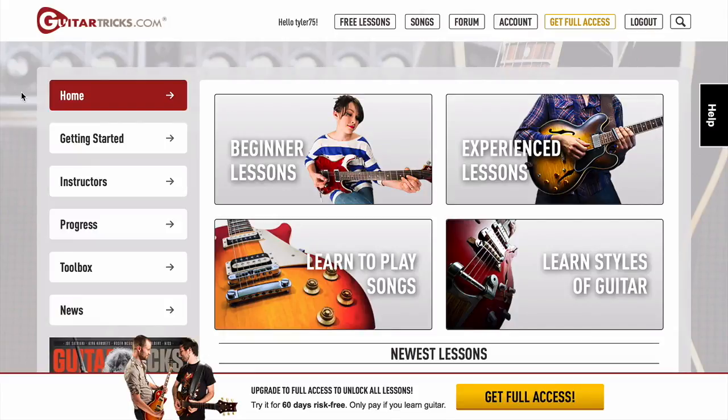Okay, jumping right into it, we're going to first compare the beginner sections of both Guitar Tricks and JamPlay. We'll start first with Guitar Tricks. Guitar Tricks is the larger of the two. I believe there's something like 2 million members. I believe it was established first. It's bigger, it has a bit more content.